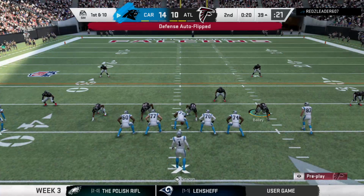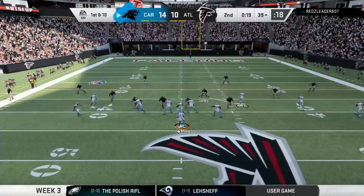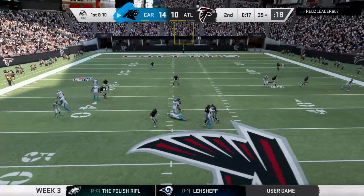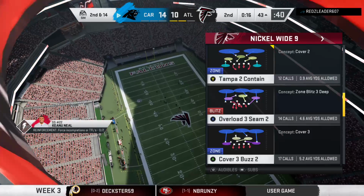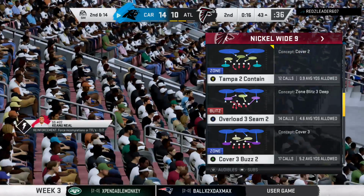So from the 39 now, they'll come up on a 1st and 10. Here's Newton. And they get to Newton and take him down for the sack. Now the Panthers are going to signal for their 3rd and final timeout as they stop it with 16 seconds to go in half number 1.